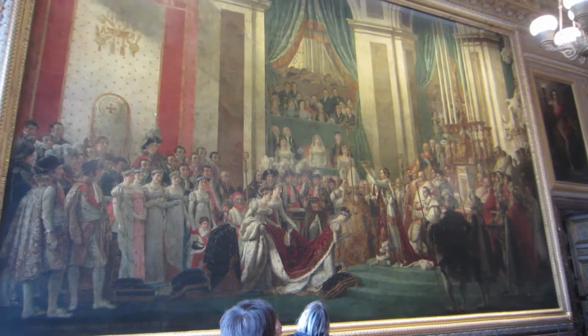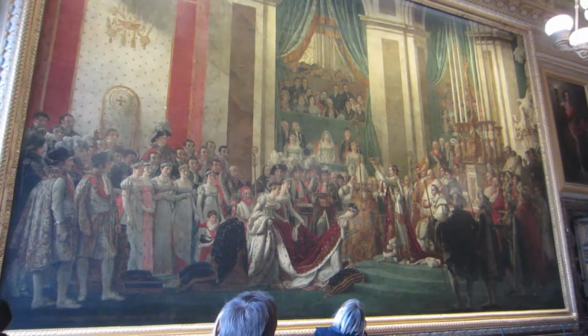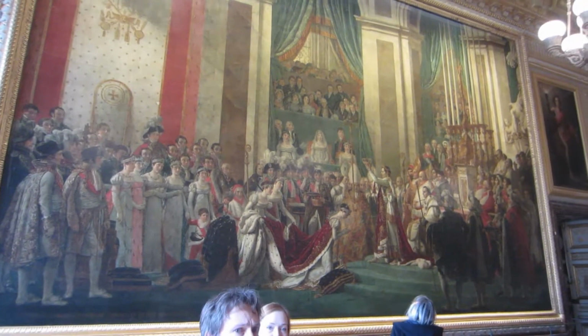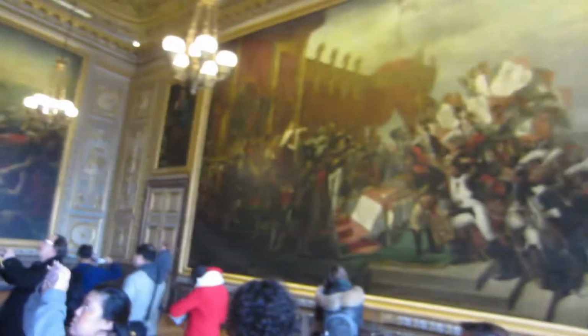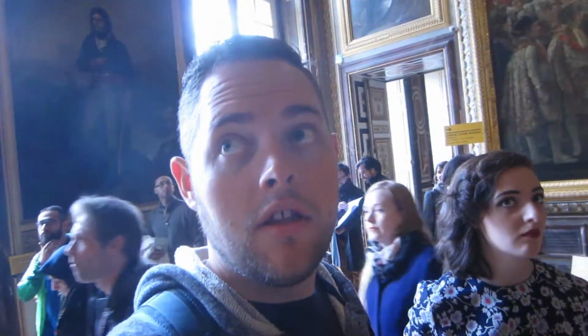It looks like he's coronating his wife or something. Here's another one. There's another one. They're all colossal. Maybe not this intense, but this is actually what I enjoy. Just the marble carvings and everything. This is just a hallway, stairway. But it's probably the best looking part. Except there's millions of cherubs. What the heck's up with cherubs?